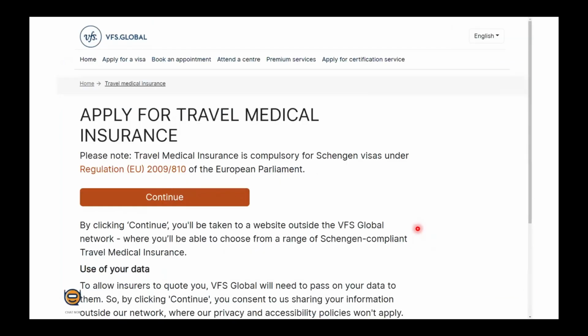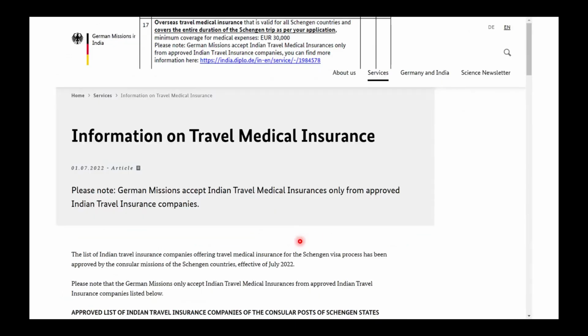So you can again click on get quotes, but now it will start showing you that this is mandatory. You will be taken to a website which is outside VFS Global. Earlier, whatever option you were purchasing was directly from VFS, but now if you go from here, it will take you to an external site of Policy Bazaar. I'll show you that also.